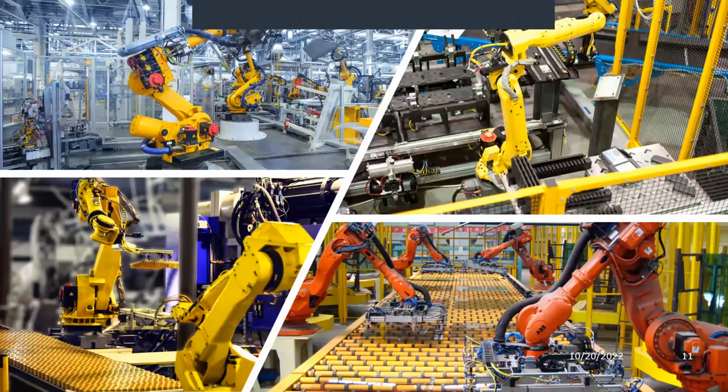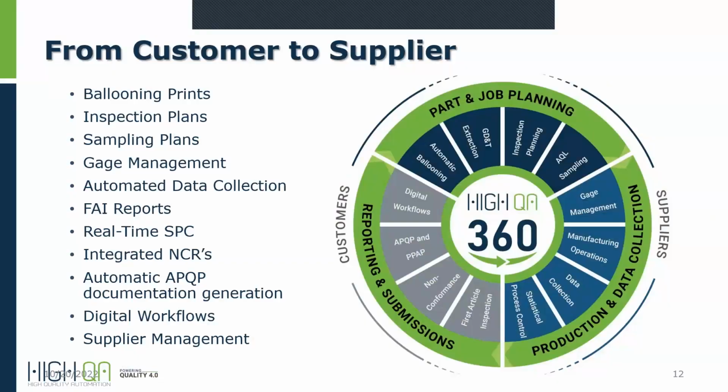But why has so much focus and emphasis been put on streamlining the manufacturing process and making the parts better and faster with more robotics and automation and process control, while very little has been applied to the quality documentation side? What if we could automate the quality process to be as fast, if not faster, than the manufacturing process? And that's where HiQA comes in.